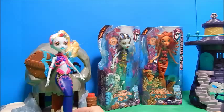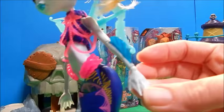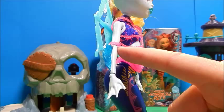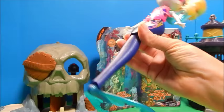And I guess there's a couple more things I didn't really point out. If you haven't seen Lagoona before, she has webbed hands and fingers. She has little fins on her wrists or her forearm here. Ooh, she has a cute little bracelet up on her upper arm too. And I was going to say she has fins on her legs, but she has a big giant fin. So there you go. Very cute.